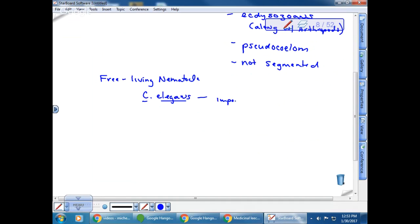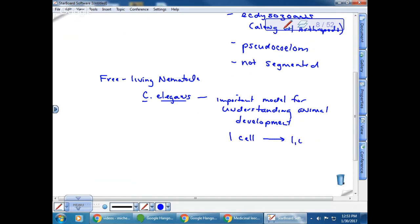So I'll put important model for understanding animal development. So you go from one cell, they followed it all the way to like 1,000 cells. And the cool thing is that they have a nervous system, they have a brain, they have skeletal muscle, right? They have muscle that they can consciously contract, they have smooth muscle, they have glands, they have everything that we do, but they're super simple, right? Only 1,000 cells. So by understanding how they develop, we can better understand how we develop.